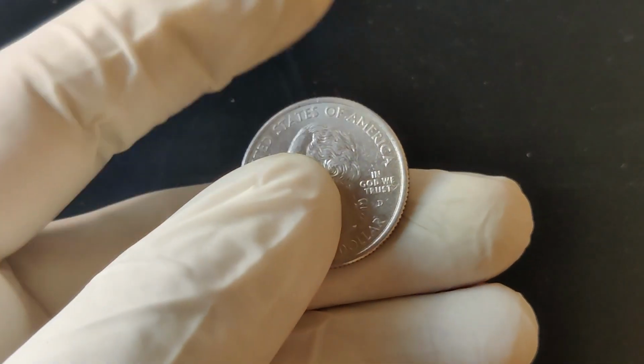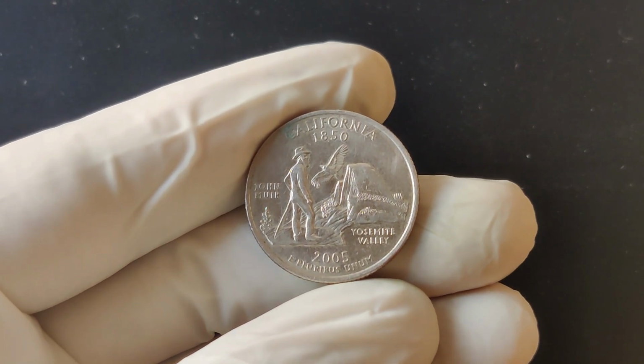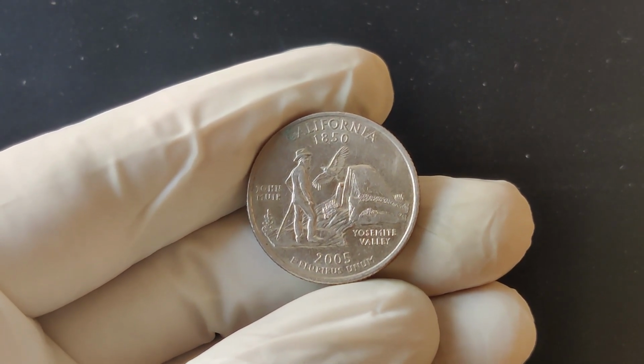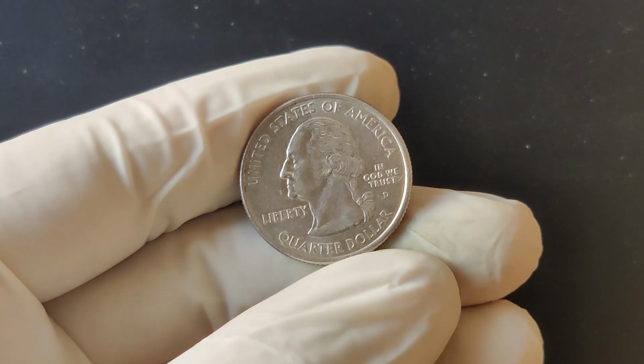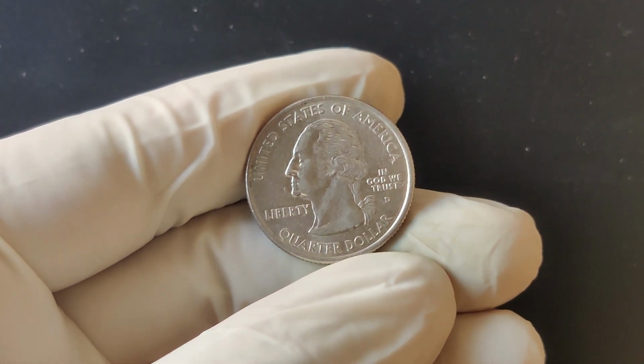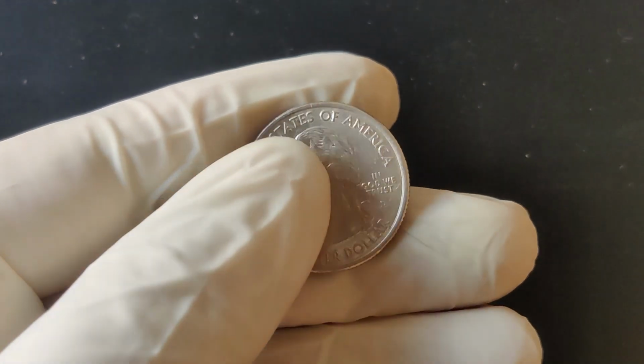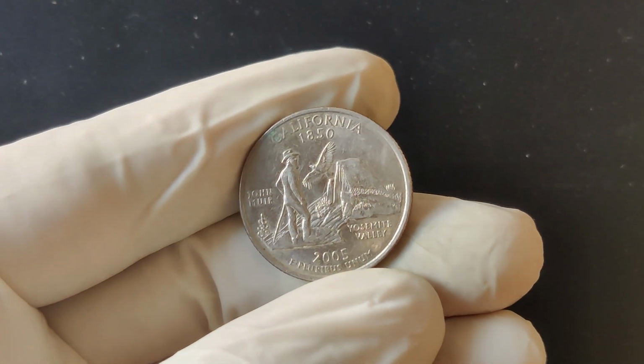But before we dive into the value, and why it's worth so much, let's first take a closer look at the history behind the 2005 D1850 mint mark quarter. What makes this coin so special? And how did it gain such immense value? First off, let's talk about the origins of this coin.